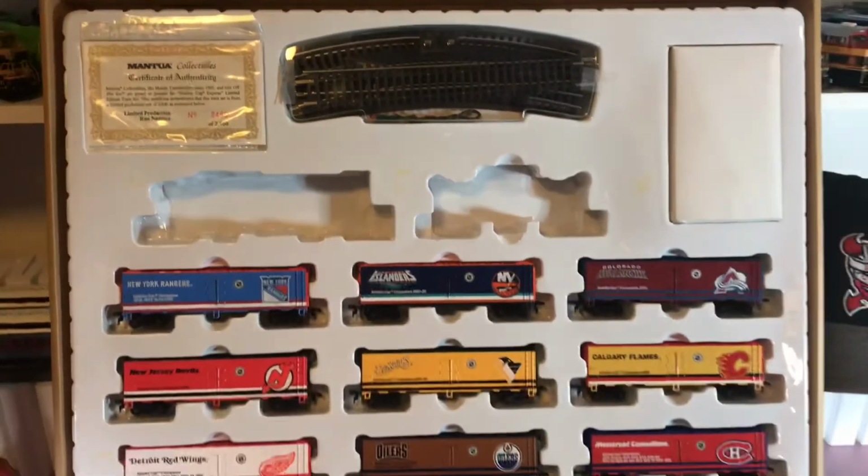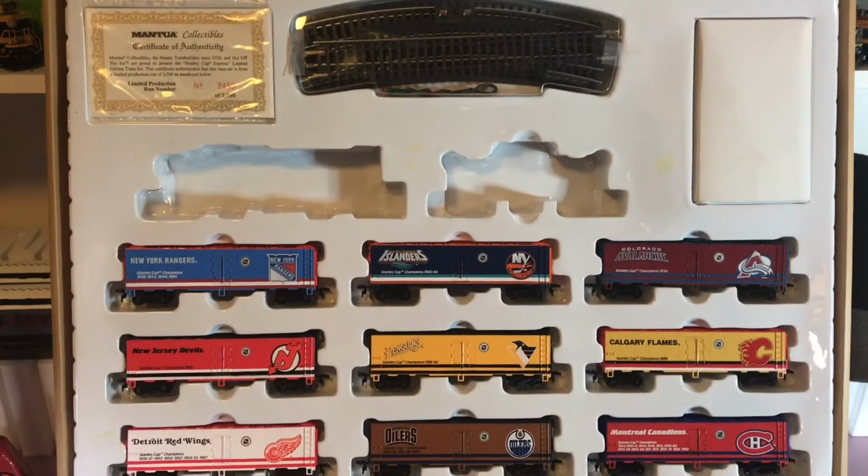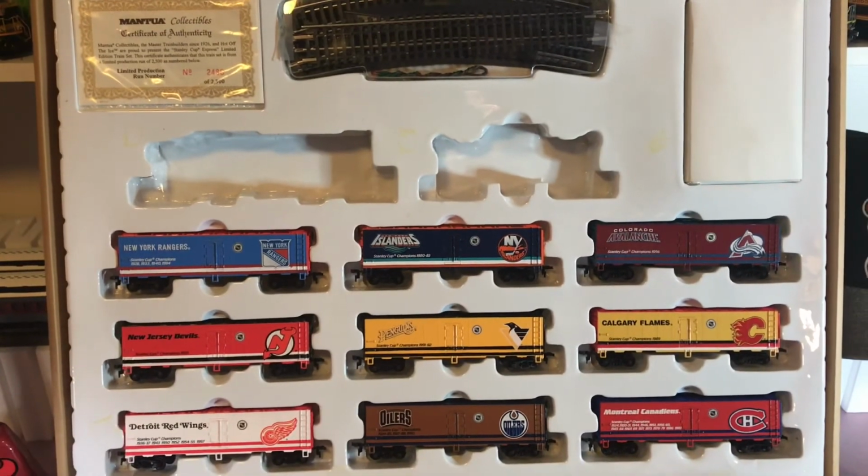And I earlier said that they made a GP7. It was a GP9 low nose. That was the original 6 NHL teams.